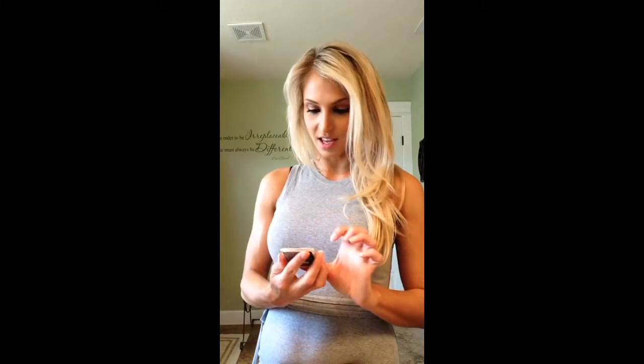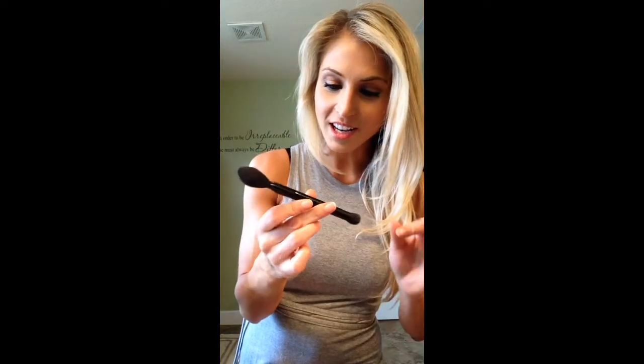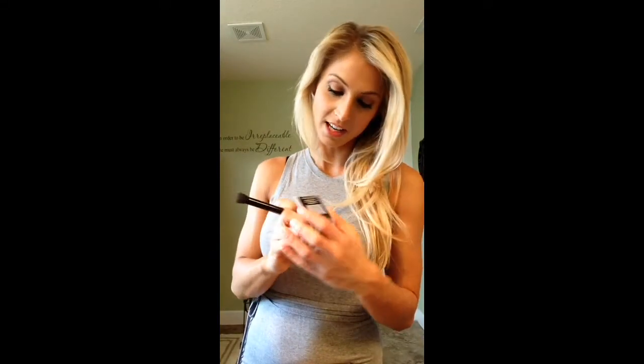Next, I have the bronzing powder. The color I have is light to medium, and I gotta say, it's actually probably a perfect shade for me. I've been using NARS in Casino, I think. I usually just use it as like a contouring powder. I don't really bronze a whole lot, but I have this amazing Lancome brush that I absolutely love. It's brush number 25, so you can kind of get your little edges. I will use my Mary Kay powder.